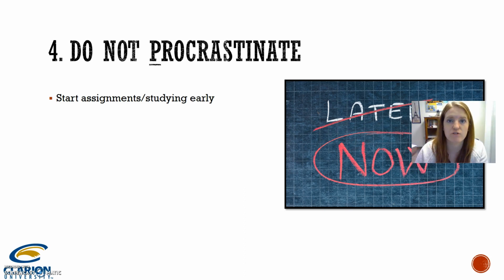So that goes back to if you've created a planner, written down your assignments, you can start those things early rather than maybe waiting until the day before or the class before something is due to complete an assignment. So remembering to start things early, and remembering that work has to come first.